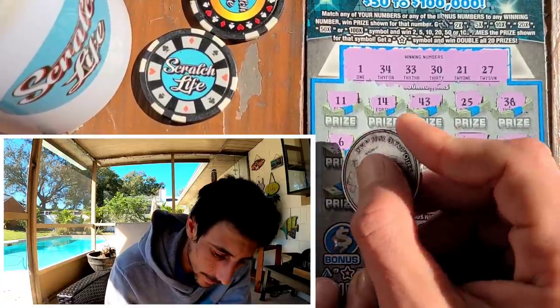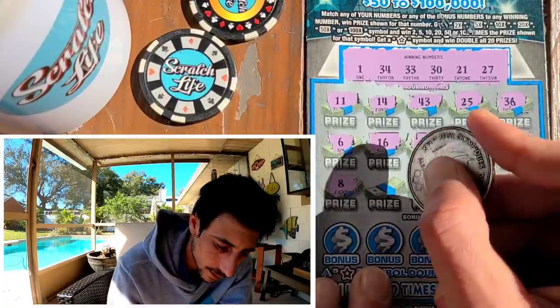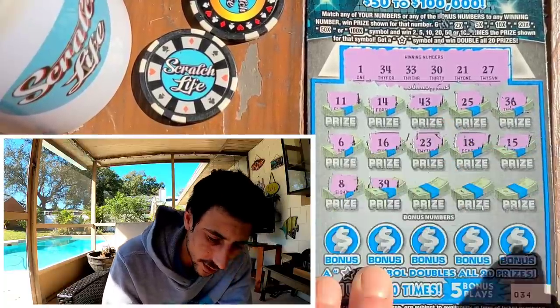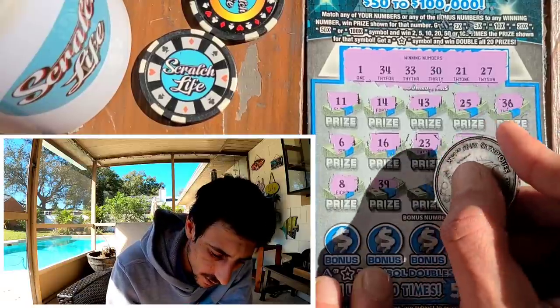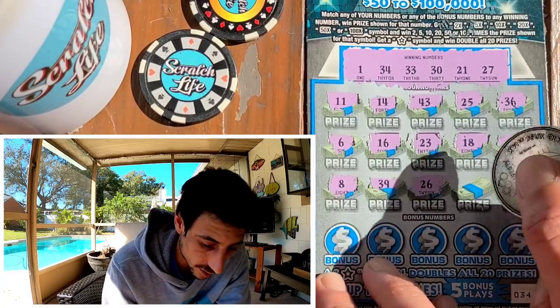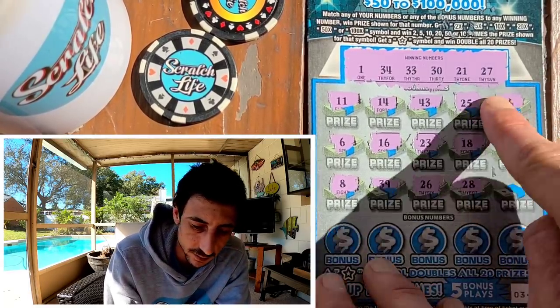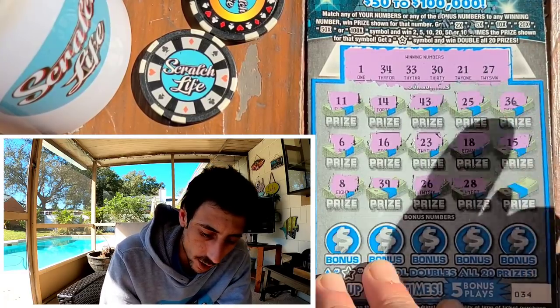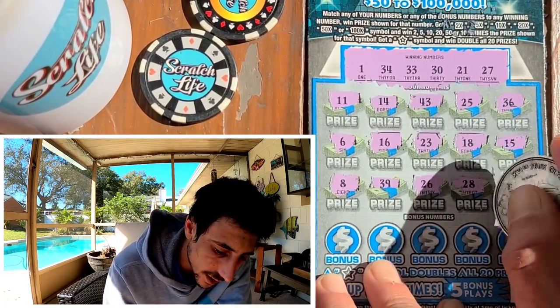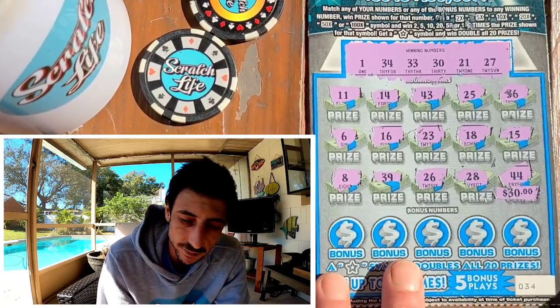No. That was a really nice surprise though. The 2x after that 5x. Just too bad they do all Florida style. 39. Because what it should be is everything should be ticket value minimum. So the 5x should have been $50, but you can't get 170, so that would have not worked. One off. All right, one off. Come on, man. Can I get that $30, man, for the profit? 40 fell. No. 10 off.